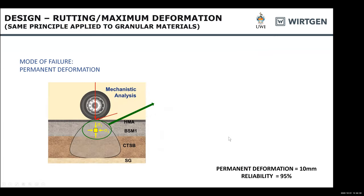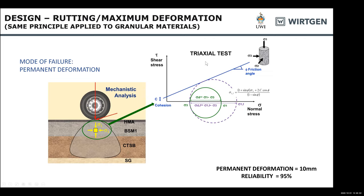So now coming back to the mode of failure. The mode of failure is very similar to the mode of failure of base materials. The same principle applies to granular materials, such as analysis of stress states and a permanent deformation mode of failure. So this is treated much like granular materials. With simple monotonic triaxial tests, that are actually very easy to perform nowadays.